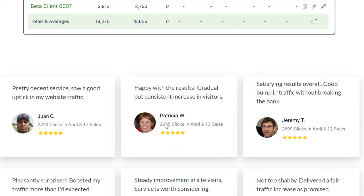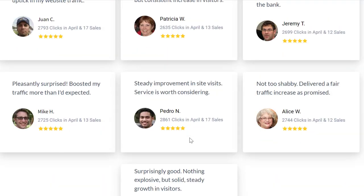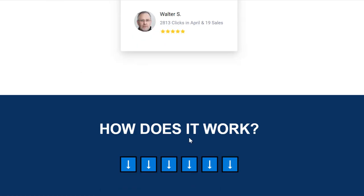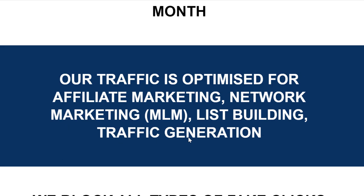I'm going to show you a brand new Monthly Traffic Machine. This product helps you. Please read the Monthly Traffic Machine review post if you are interested in this product. Who is Monthly Traffic Machine best for? If you're selling products, e-commerce vendors, freelancers and agencies, startups, vloggers, influencers and bloggers, SEO specialists, affiliate marketers, network marketing, MLM, list building, traffic generation, and you.